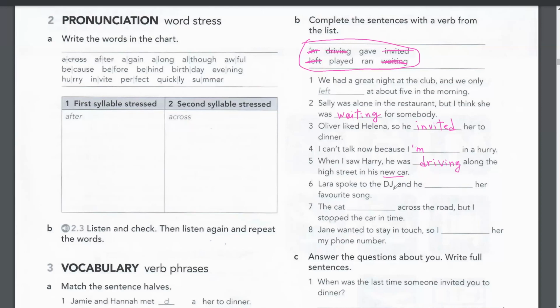All right, Lara spoke to the DJ and the DJ, he, her favorite song. Song, so it must be played. He played. So the important thing here, okay, doing the workbook is good. But if you read aloud while you're doing the exercise, this is the best because it develops your speaking skills as well. Lara spoke to the DJ and he played her favorite song. So don't do the exercise silently.